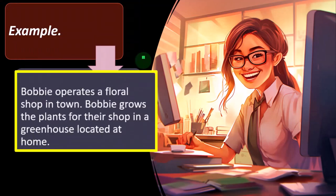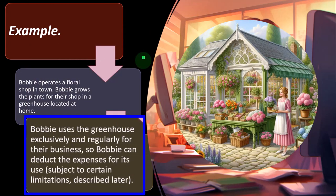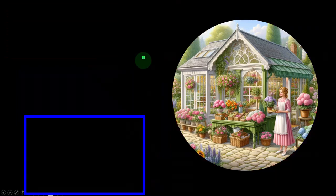Example: Bobby operates a floral shop in town. Bobby grows the plants for their shop in a greenhouse located at home. Bobby uses the greenhouse exclusively and regularly for their business, so Bobby can deduct the expenses for its use, subject to certain limitations. Disclaimer described later.